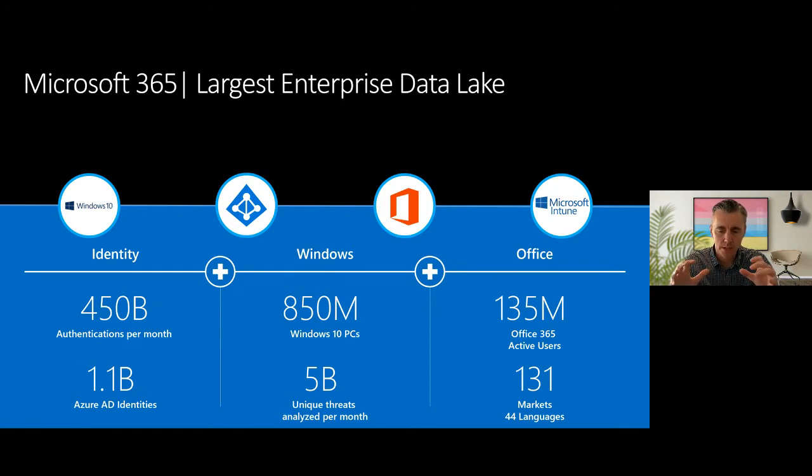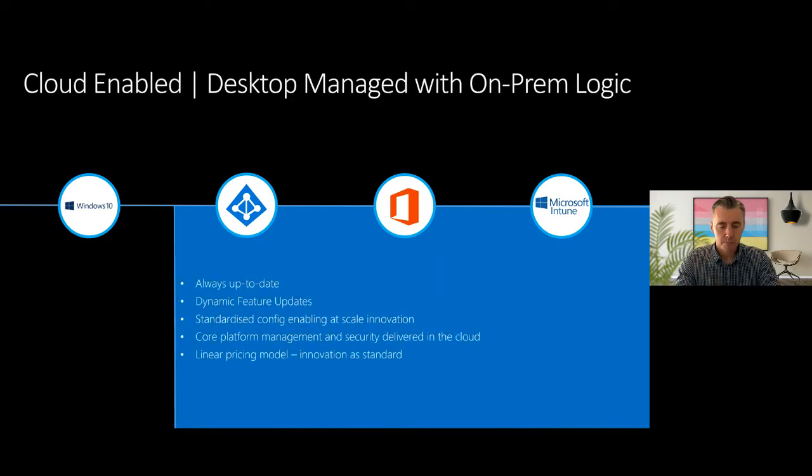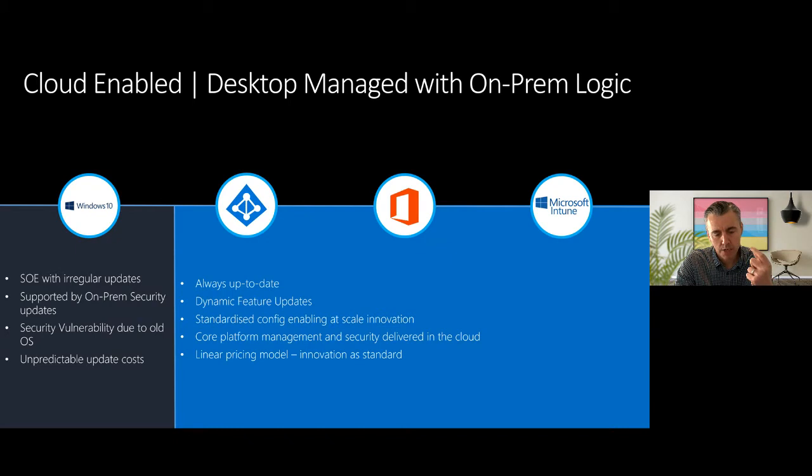And with that holistic platform now, we're receiving a level of diagnostics, telemetry, and insights at a level that we've never seen before. It is the largest enterprise data lake the world has ever seen. And with that, we're in a unique position now with Microsoft Managed Desktop to really understand the performance of these devices, the performance, the threats that are going on in customers' environments and other customers' environments, and really be able to drive a level of insight that the world has never seen before around the desktop experience.